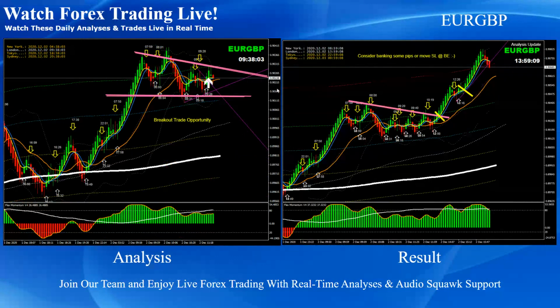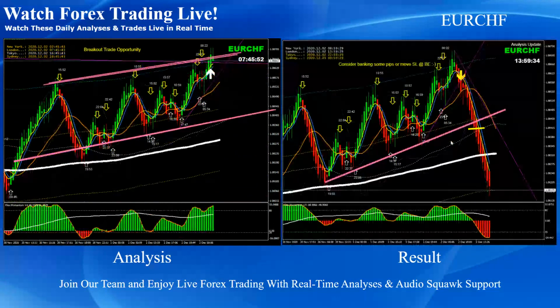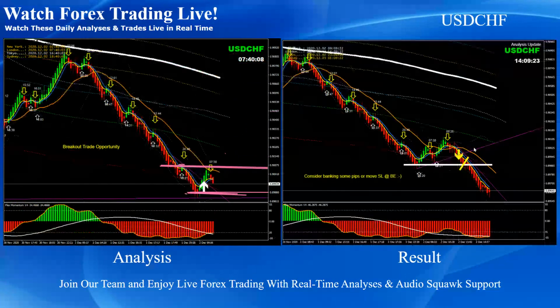Euro pound, pretty straightforward. This was again a breakout, beautiful breakout long trade and pullback long trade. Euro Swiss franc, this was another beautiful breakout short trade. And dollar Swiss franc, as mentioned in the analysis, look for this breakout based on the momentum. First priority, beautiful breakout short trade.